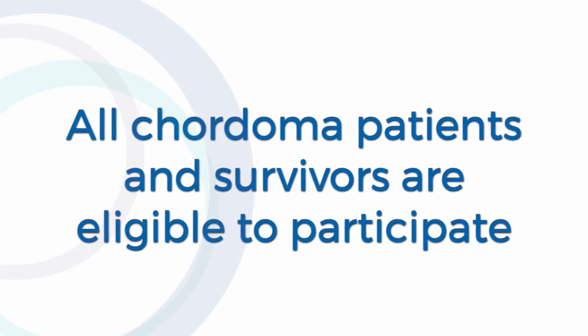A natural history study does not typically involve treatment directed at a tumor. To maximize the learning, we follow patients over time and collect information from medical records, tumor, and blood samples from initial diagnosis through the course of disease. And we continue to follow patients for as long as we can so that we can answer many important questions where we don't have answers to date.